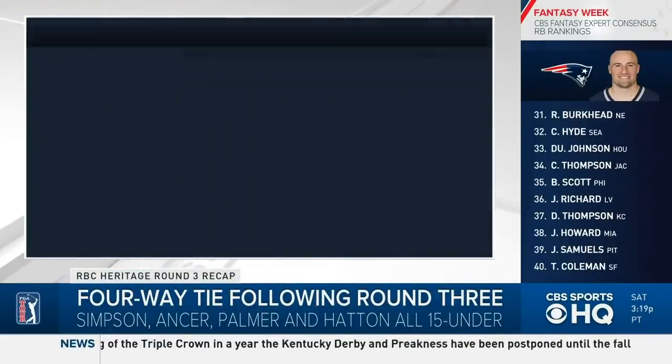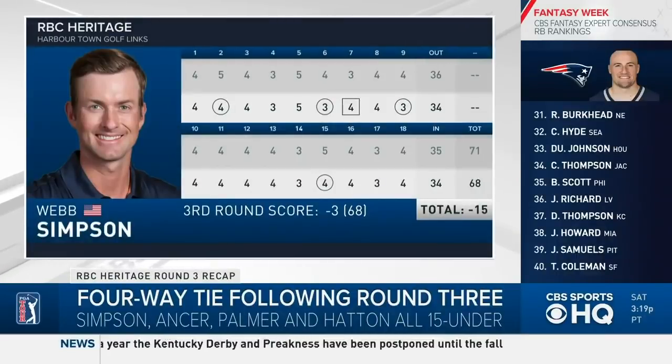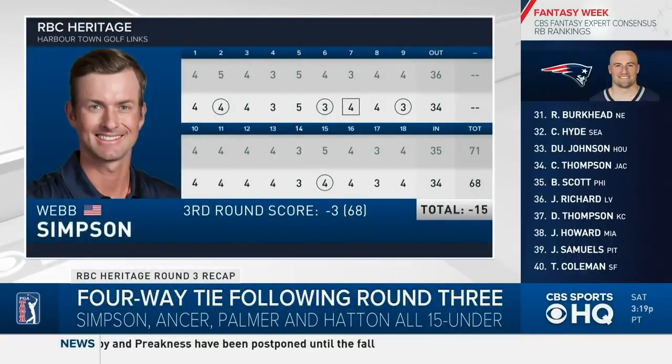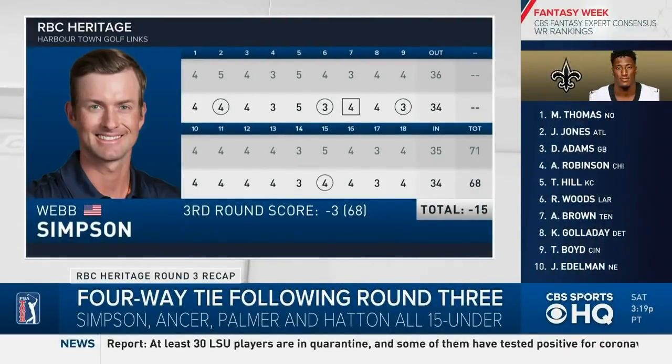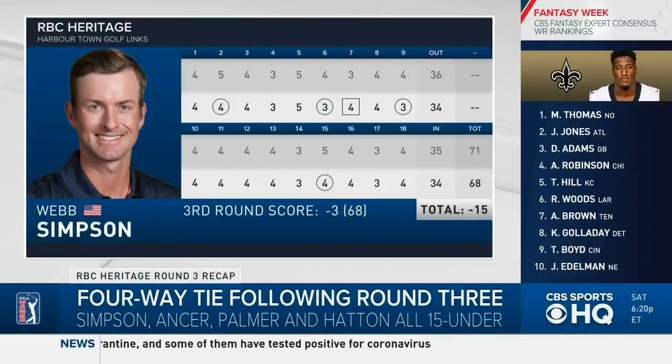Well, what a leaderboard, number one. You'd like to see Webb Simpson kind of pull it off because this is such a meaningful event for him. He's finished in the top 25 6 times at the RBC Heritage and never won. You know, he's finished top 25 7 times in the Sony Open in Hawaii and has never won. So this is meaningful for a lot of reasons for him. Lost in a playoff to Graeme McDowell there back in 2013. So I know he wants to win it.